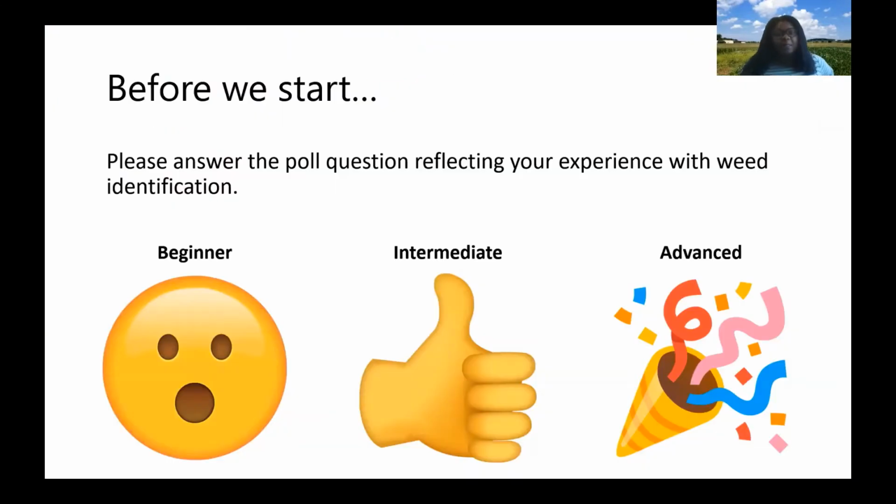So before we start, I want to start with a poll. Before we get into the nitty-gritty of basics of weed identification and control options, I just want you to reflect your familiarity with this topic. This poll will be open for about a minute. And the question is, how experienced are you with weed identification? Y'all are fast. I appreciate it.